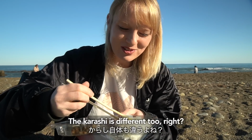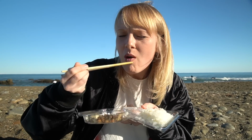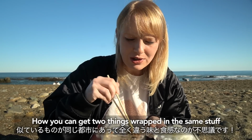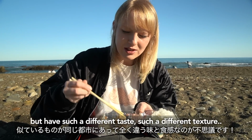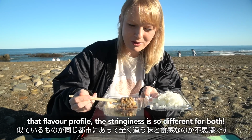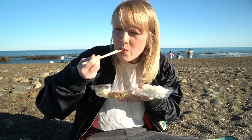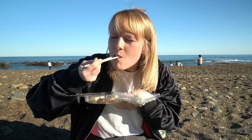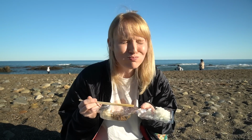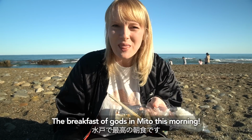The karashi is different too, right? A little bit more flavor to this one. How you can get two things wrapped in the same stuff from the same city but have such a different taste, such a different texture. That flavor profile, the stringiness is so different for both. The breakfast of gods in Mito this morning.